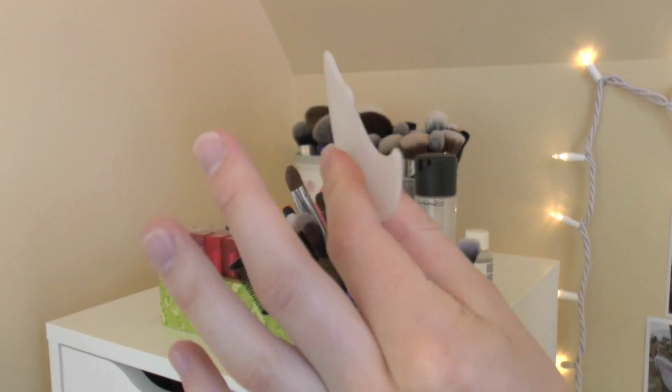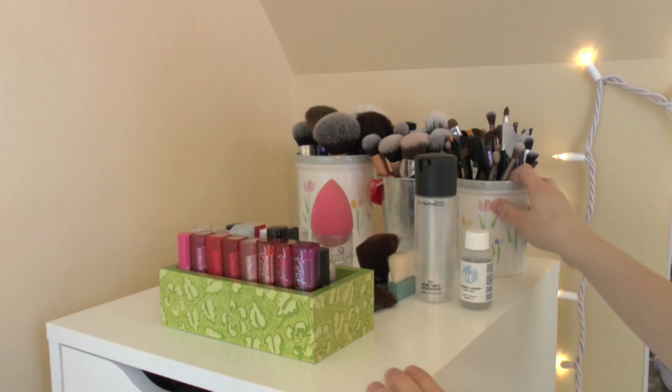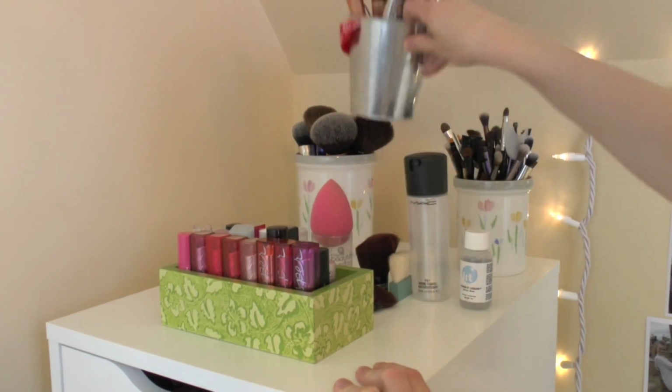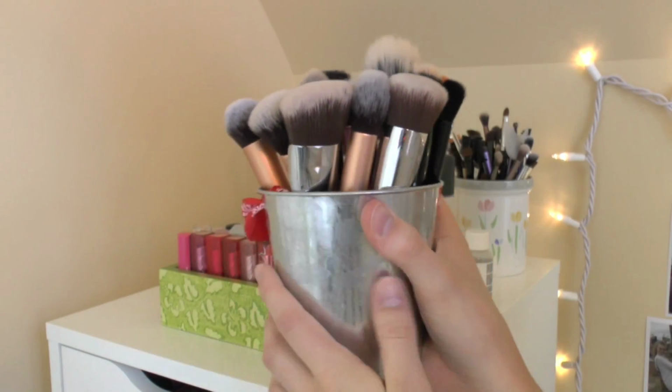This is like a shadow shield from e.l.f. And this actually used to be like, I think it was our sugar container or something. My mom just decided not to use it anymore, so I took it for my makeup brushes. And then this little case, well, actually I think I got this in a Christmas gift from Jasmine, but I haven't been able to let it go.